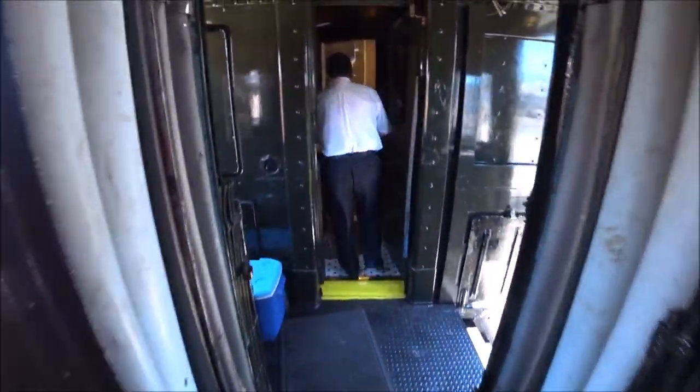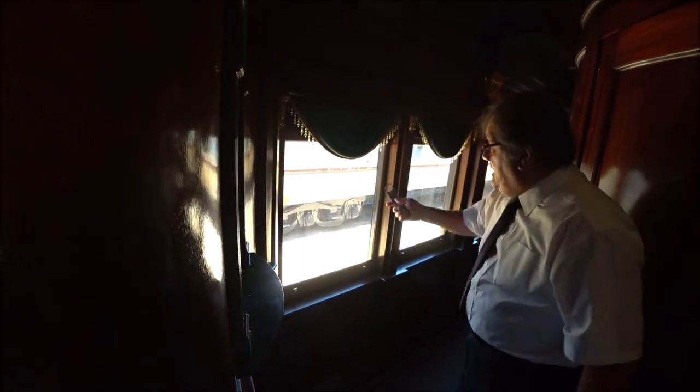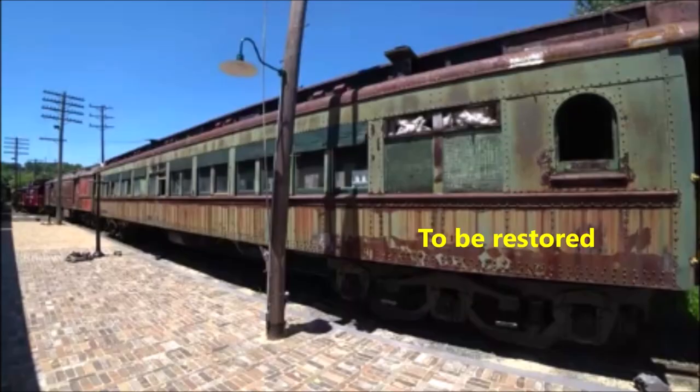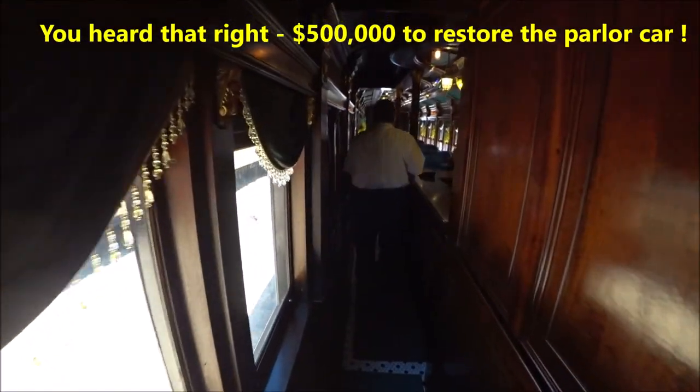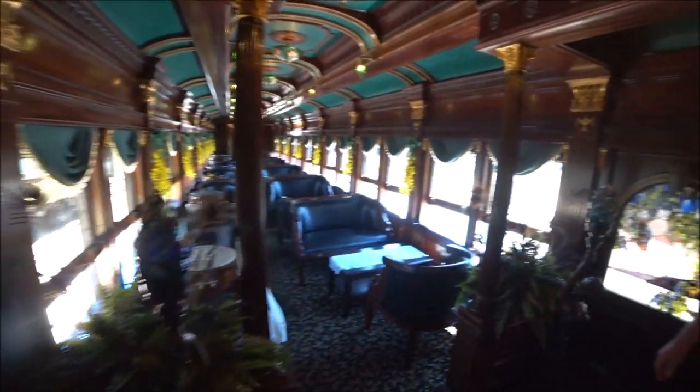This is Miss Kay. She's in charge of our kitchen. Hi, Miss Kay. Hello. And watch her step over that wire, please. This should be closed. And this is our pride and joy. This car was ready to be scrapped. It was in worse condition than that car over there. And after $500,000, this is what we got. So it takes a little money to restore these. This is the grandeur of an 1890 business executive coach.